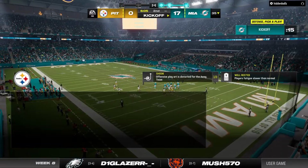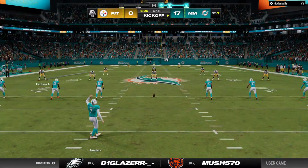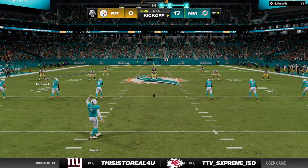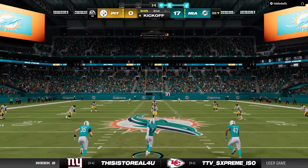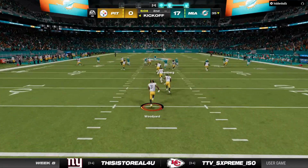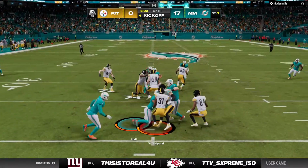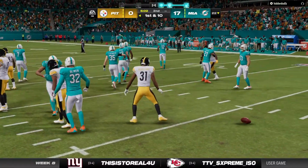Extra point and good by Sanders. And that inside score, 17-0. So they throw the pick six. They'll get another shot at it now as this one's in the air. And here comes a return from just beyond the goal line. And he'll get it up past the 20 to about the 22.